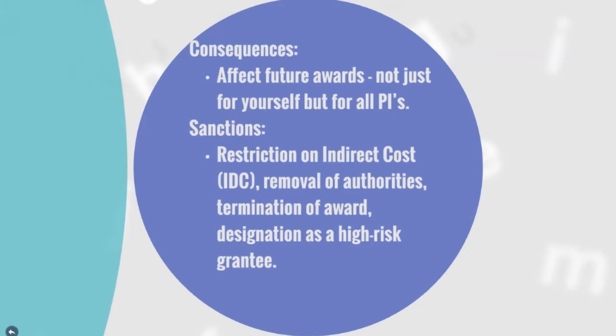Now, if we're late on any other type of reports, in addition to any technicals or just any of the reports in general, there are several layers of consequences that can happen. One of them is we could be listed as a high-risk grantee. This is where they're basically labeling us as someone who may not be able to follow the rules, who they can't trust. And so that carries with it a lot of consequences because people won't want to do business with us.